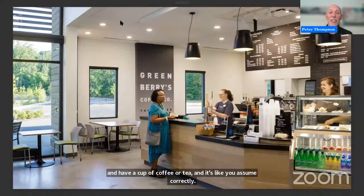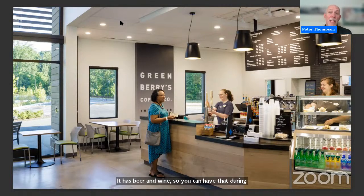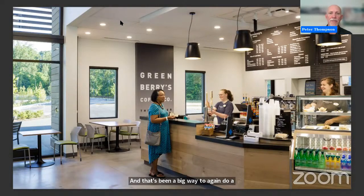Next. It shows Greenberries does not have its own entry. You walk directly in, as Tim mentioned. Greenberries does not have a separate entry. It does not have doors. You walk in and you're just in this big open cafe, which is very much the third place feel for things. It has beer and wine, so you can have that during our evening activities or any time of day if you want. And that's been a big way to do a mixed use partnership with our friend at Greenberries.